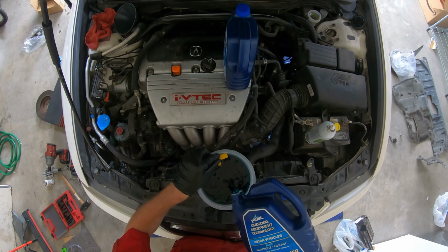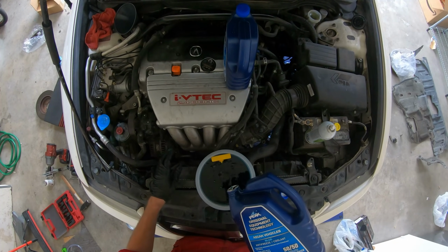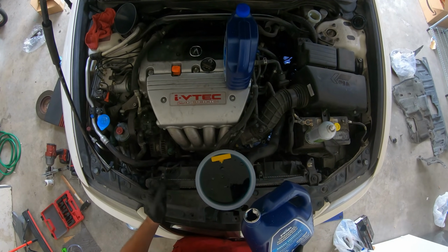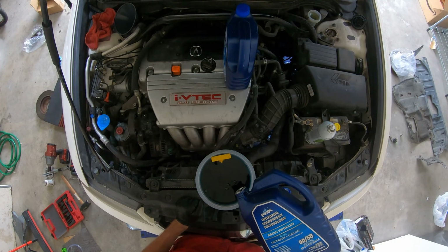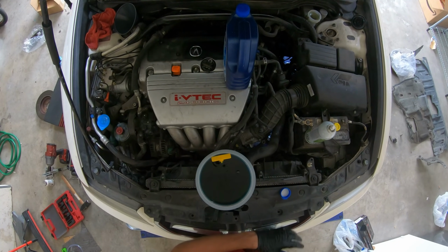Then when you're doing this, you want to put the heater on high so that it circulates and gets all the air all the way through the heater core, which is, without this, usually the highest point in the cooling system. I've got the front end of this jacked up enough though, and depending on the vehicle, that may not be the case for this one.